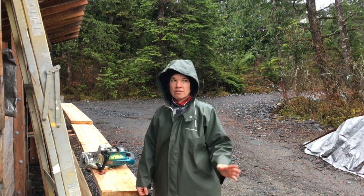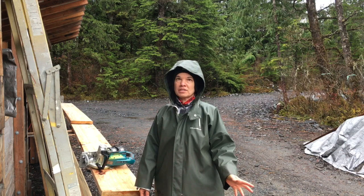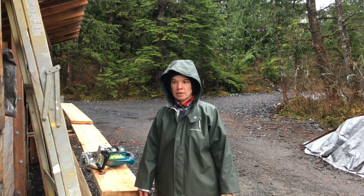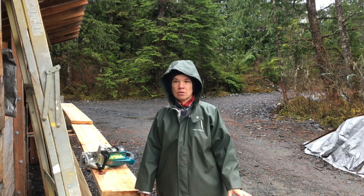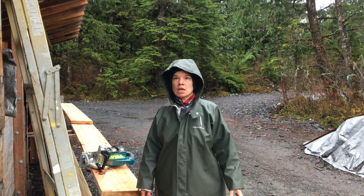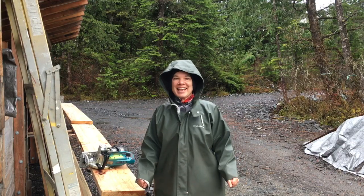Yeah, I can't even find a square. So I've got to run up to the house and get a square. And of course it's around 2 o'clock in the afternoon and it gets dark at about 4 o'clock or something. So I don't know how much I'm gonna get done today, but tomorrow is not supposed to be that rainy either. So I got a couple days, and then it's supposed to rain again. Yeah, so I'm going to try and get as much done as I can.